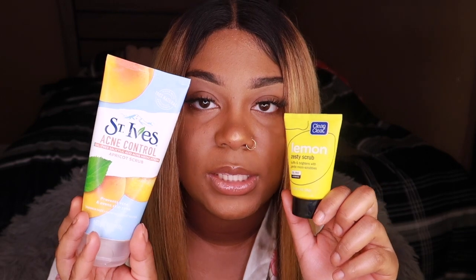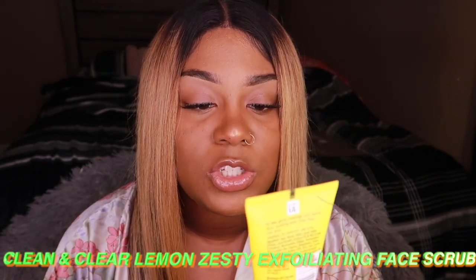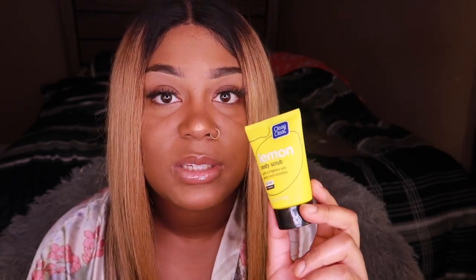I have 2 exfoliators. This first one is this lemon zesty scrub. It buffs and brightens with gentle micro scrubbies from Clean and Clear. It was only like $1.47. I got this from Walmart in the store, and this one smells good, and I love anything lemon scented.